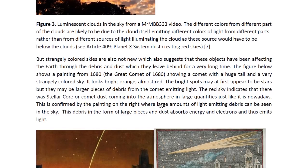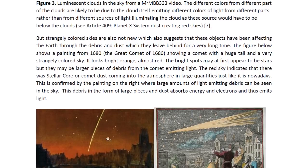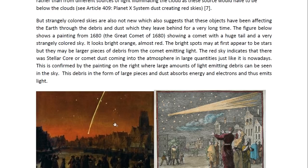And the figure below shows a painting from 1680. It shows the Great Comet of 1680, and you can see this comet had a huge tail, and the sky is also very strangely colored. As you can see, it's quite red. It's almost greenish here, and it's not normal here. They've painted it brown, but it definitely has tones of red. This is definitely not a normal sky.